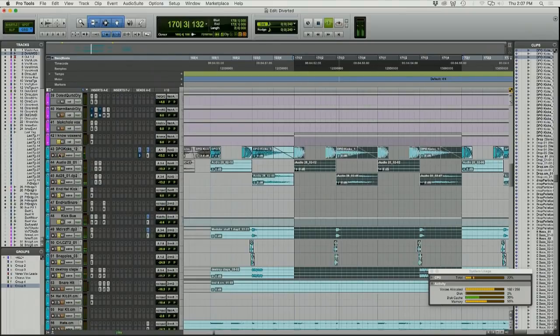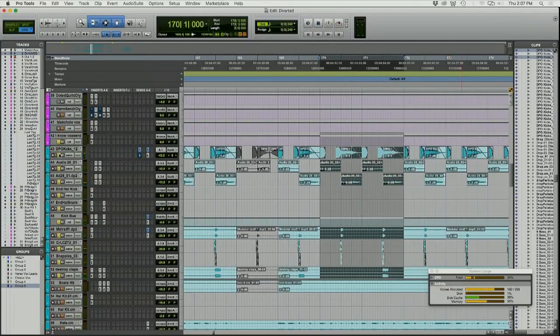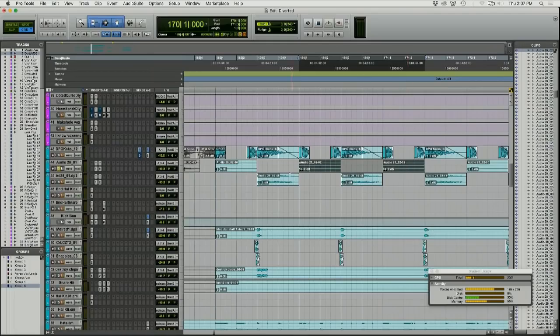And if you take away the kick, you can hear the clap really isn't actually that exciting at all. But together, it's big. I also have this very weird tonal, murky thing underneath the kick.